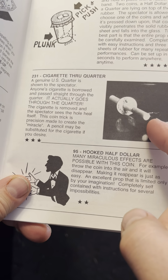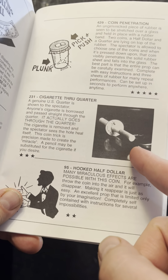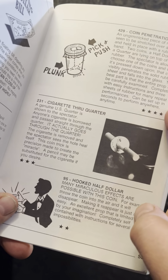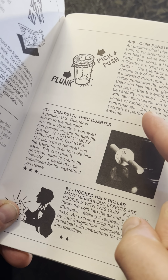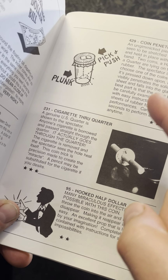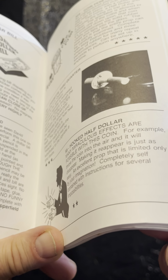The Cigarette Through the Quarter. Another classic. Nobody smokes anymore, so most people use a crayon. I might do this one sometime too. When I first saw this, it completely fooled the heck out of me. I had no clue how it was done. Hooked half dollar. Never had that one.